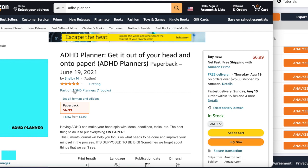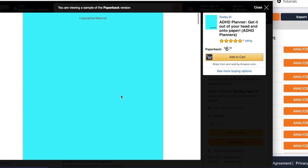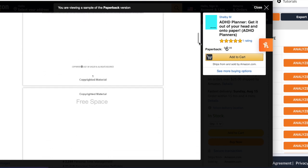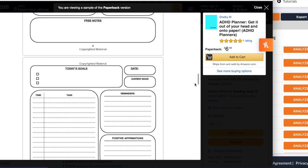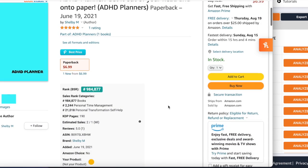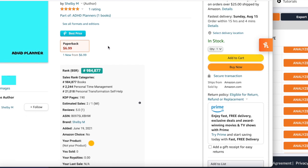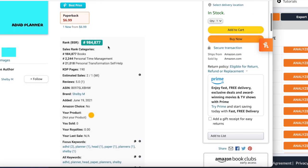and oh my goodness, how plain this is. I'm even surprised that someone bought this, guys. It just says ADHD Planner with this very turquoise color, no decoration whatsoever on the page. So there's just an empty space, and okay, this is a low content book, and actually someone has bought it. This is actually funny because it's surprising to see how simple a book can be and how people just buy it. So it doesn't matter how your cover is looking like. As long as there's demand for it, people obviously buy it.